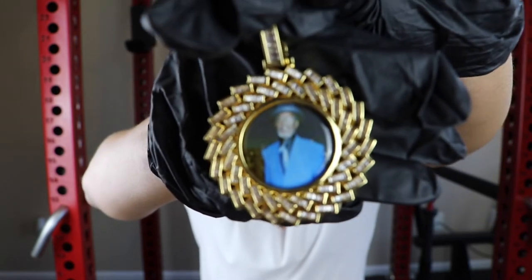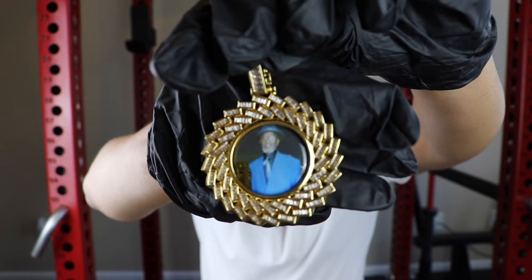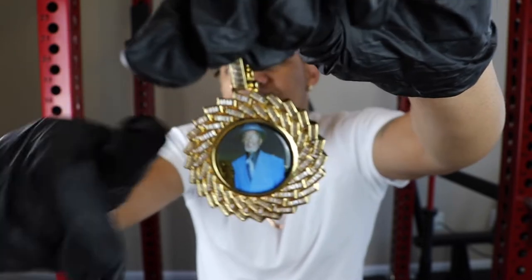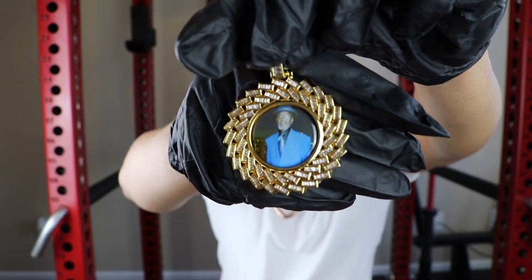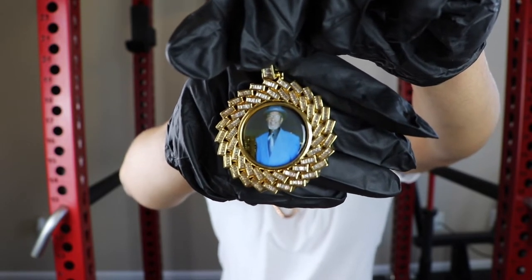When Chris won the giveaway, he had to DM me this picture. I set it up really nice. This is the yellow gold option. You can also get the white gold option as well. In terms of material, these pendants are 18 karat yellow gold or white gold plated 5 times over brass, guys.